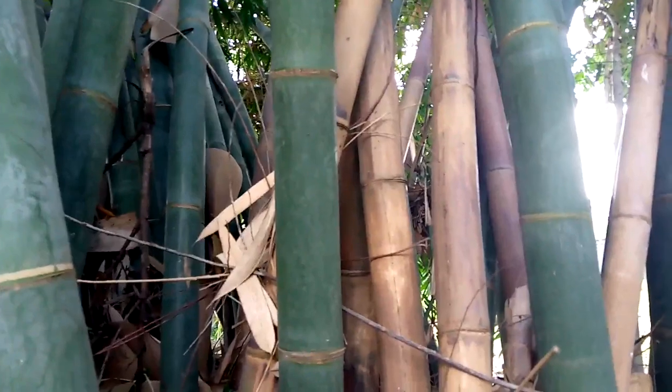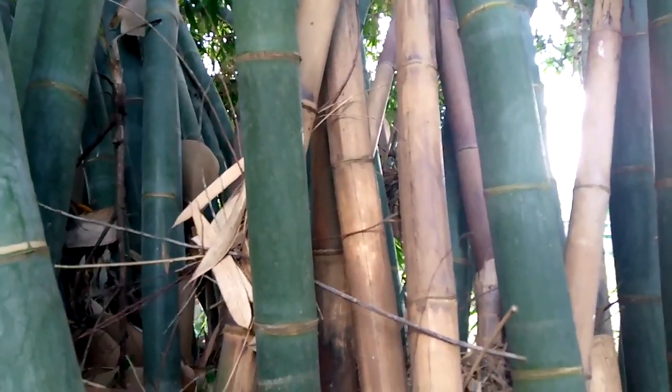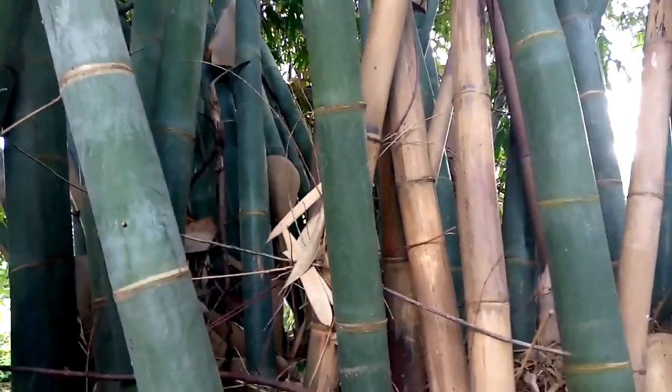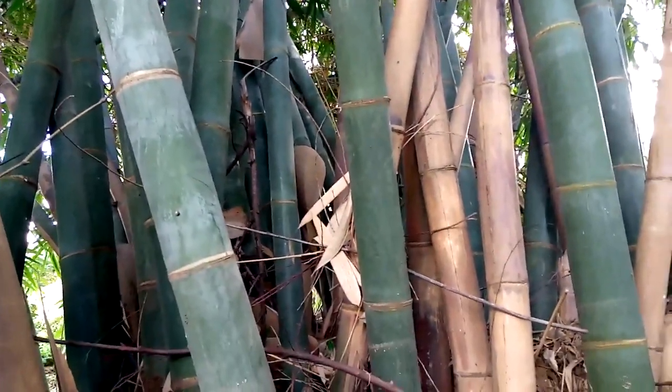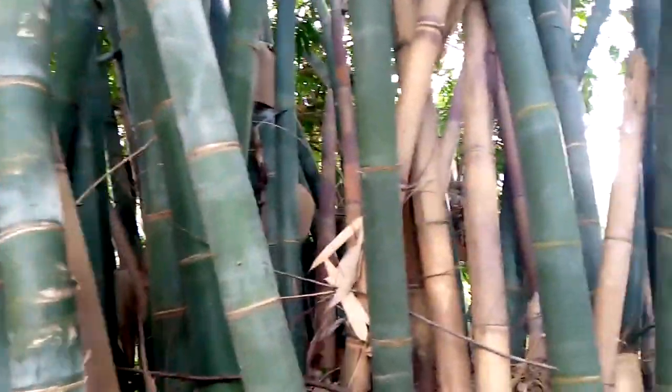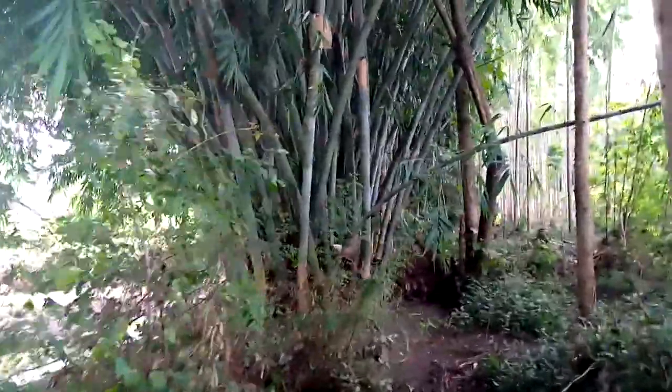I'm sure you can see something brown. Those ones are already dry and they are dead. From research, it's shown that once the bamboo has given a seed, it dies. And I have seen it. This is experience. I have seen that. So all those that are brown are the ones that have already seeded. Let us move on to some of them, because we have about 7 clumps of giganteus.